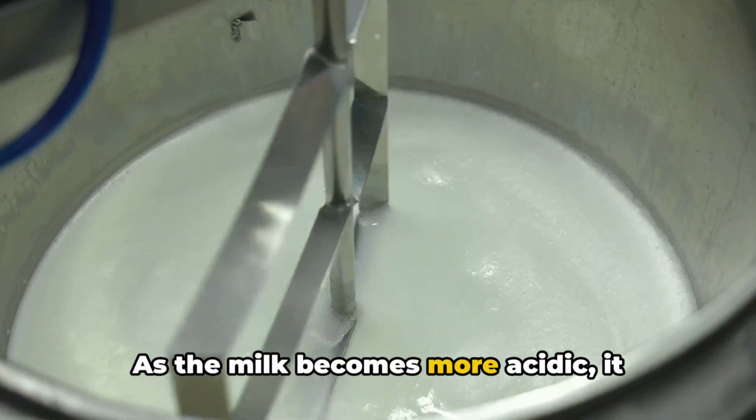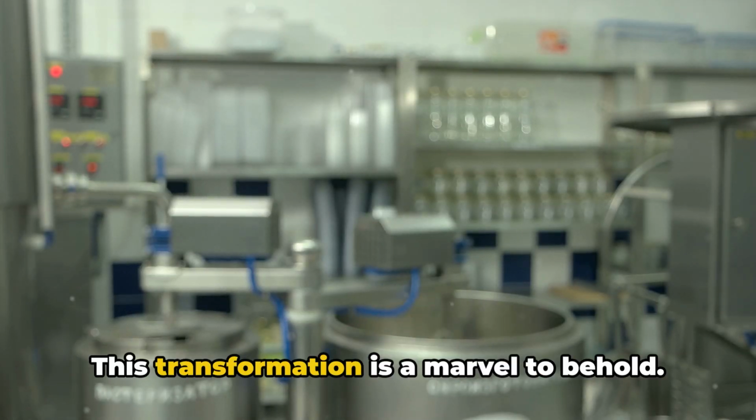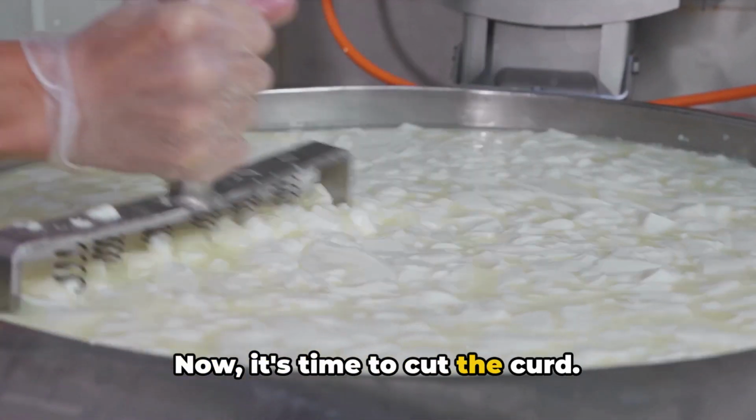As the milk becomes more acidic, it begins to curdle, transforming from a liquid into a semi-solid state. This transformation is a marvel to behold. The curdled milk is now a delicate mass of curds swimming in a sea of watery whey. Now it's time to cut the curd.